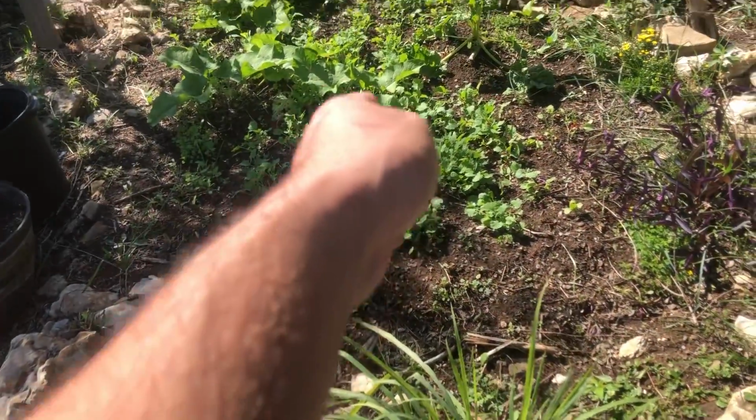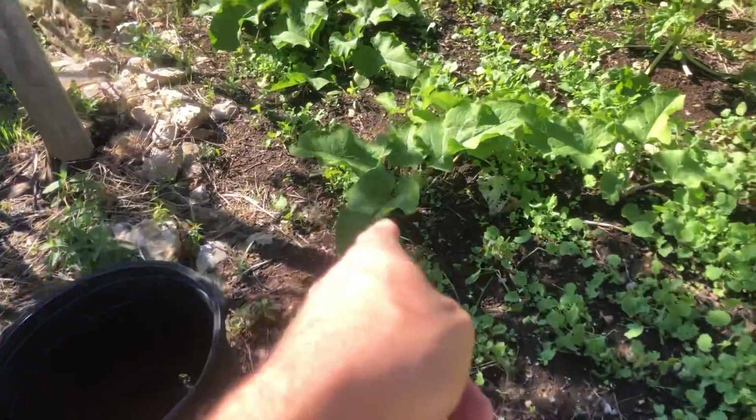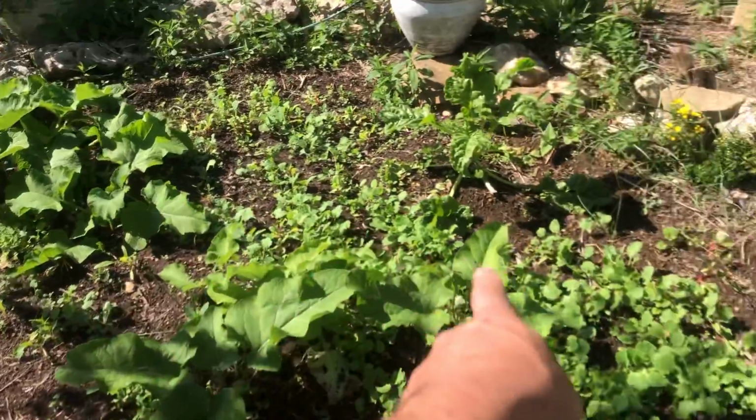The collard greens are all coming out. And then I have some burdock that popped out. This is burdock, these big leaves here. That's burdock root.